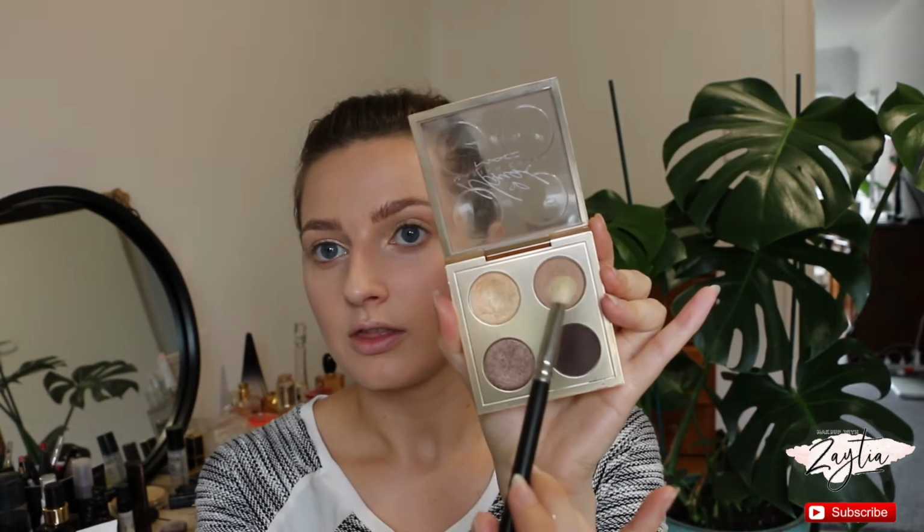So I'm just going to pat that all over the lid. Now this is the colour Whenever You Cool. It's a really lovely golden glow. It's one of my favourite colours for all over the eye. And I just applied that with a MAC 242. To do my crease, I'm going to use the next colour over, which is a nice light brown.